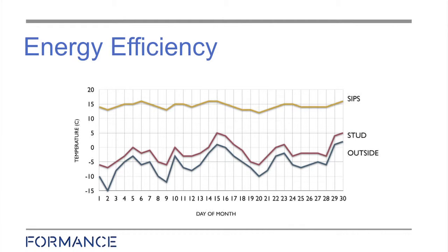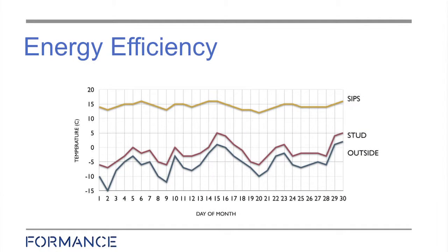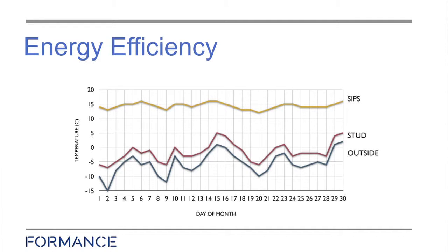Here we have energy efficiency. So this was a test done in 2001 in the US. The outside temperature is the blue line along the bottom. You can see it's getting quite cold there at some points, down to minus 15, up to nearly plus 5. The red line is a 6x2 stud wall with extra insulation. So you can see it's not doing a whole lot. The yellow line is a small 115mm structural insulated panel.